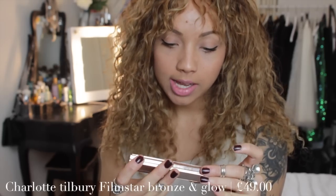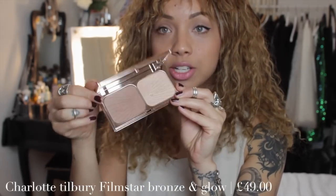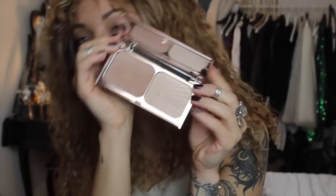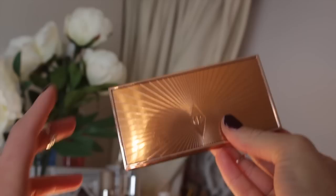Filmstar Bronze and Glow palette. It's Face Sculpt and Highlight. Oh my god, look at this packaging. A moment for the packaging. So pretty. So a bit of a kind of contour bronzy shade and then a highlight.